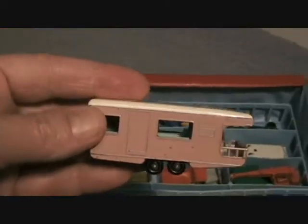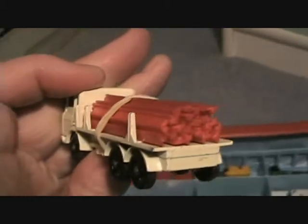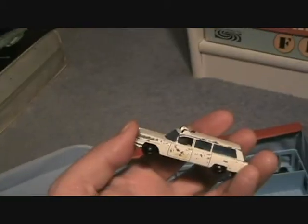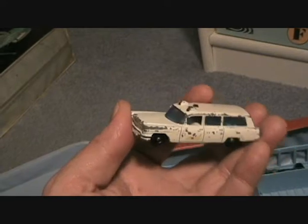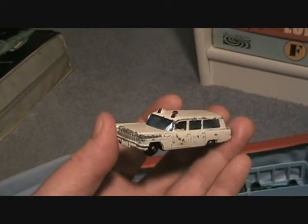This is an early one we had, a pink trailer. This is a girder truck, and you could actually take the girders off there and put them together. A nice Ford tractor. I believe that my brother and I got our first Matchbox cars when my mom sent away for a couple of Matchbox cars from an offer on the back of an ice cream cone package.